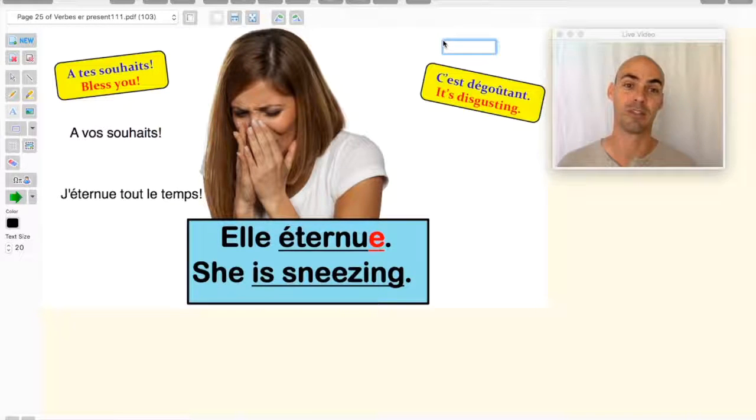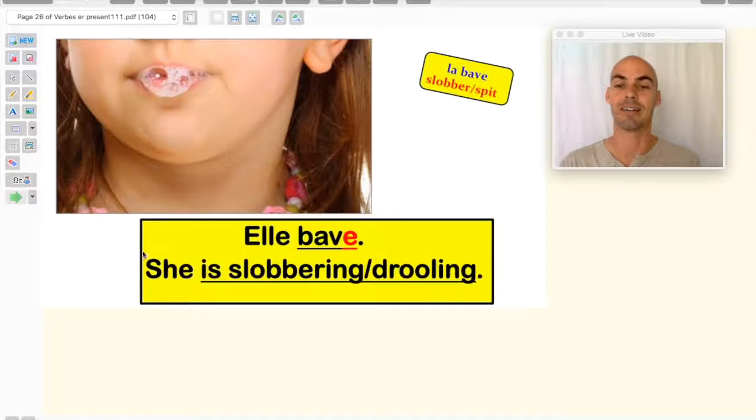Slang for dégoûtant, a word we use all the time, you need to know, otherwise the French will not say dégoûtant all the time. They will say dégueulasse, which is very much used. Dégueulasse. D'accord? Or dégueu. Sometimes they cut it short to dégueu. Dégueulasse, c'est dégoûtant. D'accord?